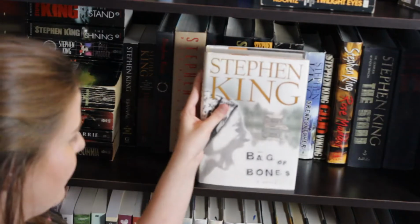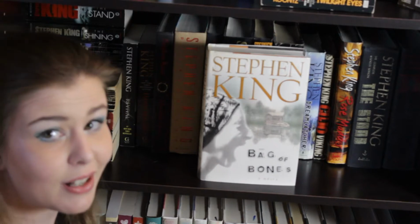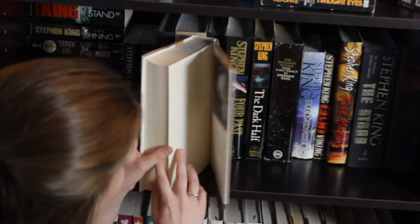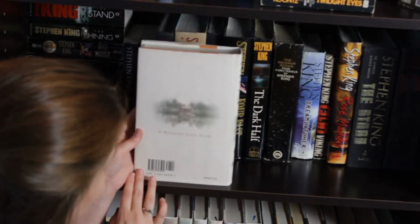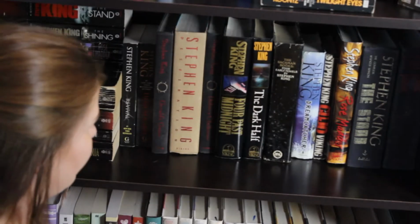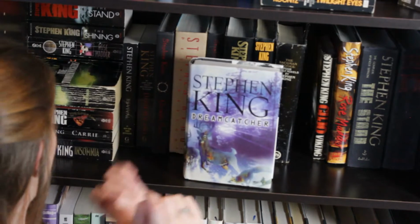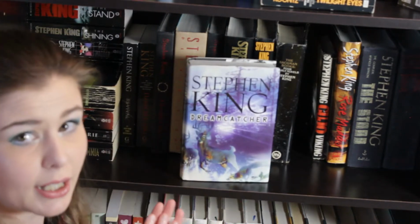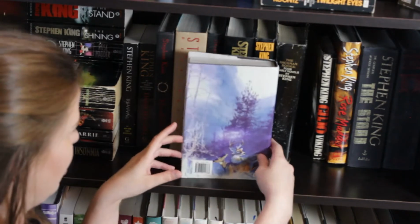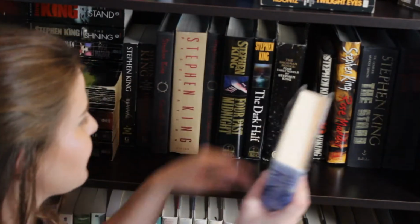And then over here I have Bag of Bones. This was one of the first books of his that I bought, and I honestly have not read it yet because I'm garbage. But yeah, I'm excited to read this because it just sounds creepy, like all his books. Okay, and then over here I have another copy of Dreamcatcher. I love this cover though. It is so pretty. My sister did pick this one up for me at the thrift store as well, but it's much prettier than the mass market paperback, let's be honest.